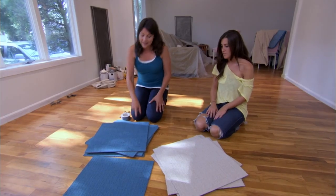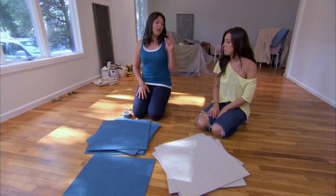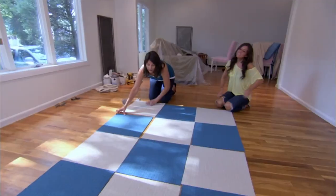It looks good. Okay, Taylor, we are going to make an area rug. And the best thing about this rug is these only cost $5 each, so this whole area rug is gonna cost $60. It's very easy, we're just gonna work out which pattern we want, like that. Excellent. Okay, now, what we'll do is we use duct tape to stick them together. Sounds dodgy, but it actually will work.